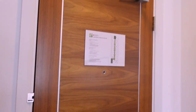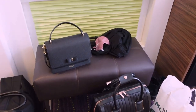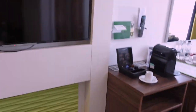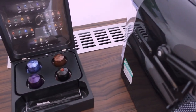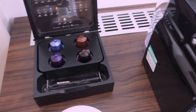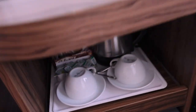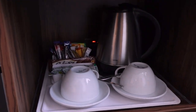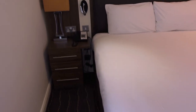So here's the door, and we've got a little mirror here. We've just got our bags, which we need to unpack. Got a TV. We never really watch TV. Here we've got this Nespresso machine where you can have your coffee. We've got a fridge down here, the desk area, chair, and then we've got the tea and some coffee bit. This is our bed, and then we've got two bedside tables.